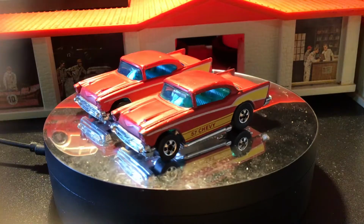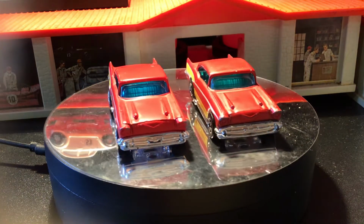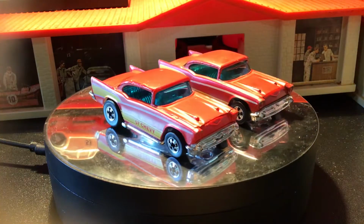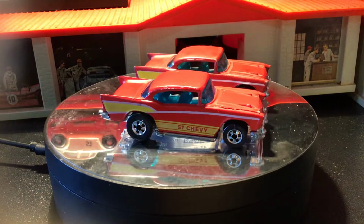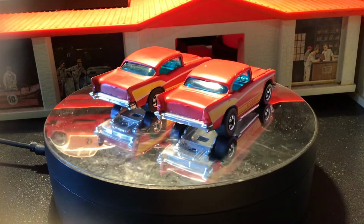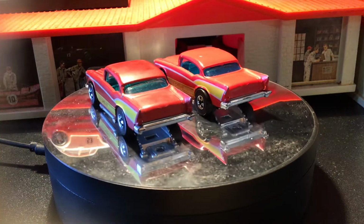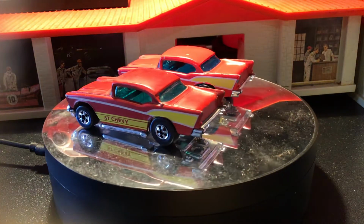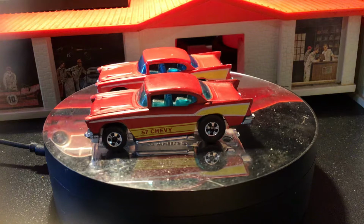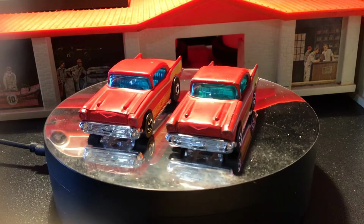And let's see this. The most any of these sold for was $3.25, according to eBay. And currently right now they're on sale, ranging from $30 to basically $60, and I would price both of mine at $30.